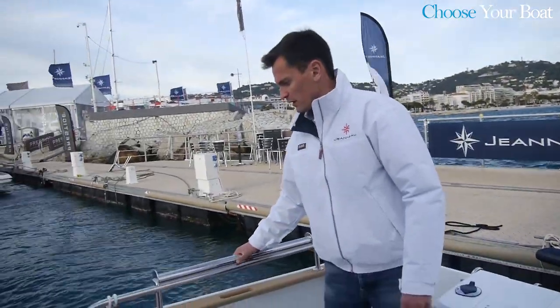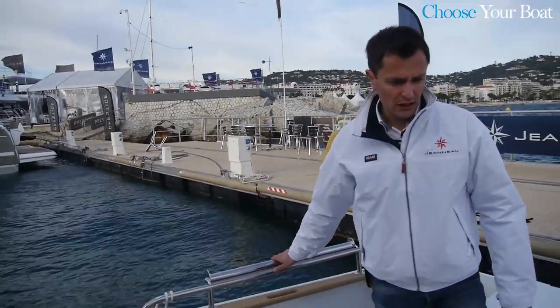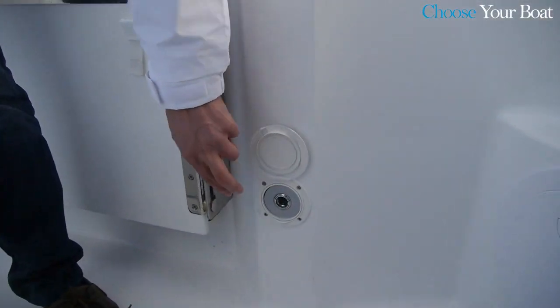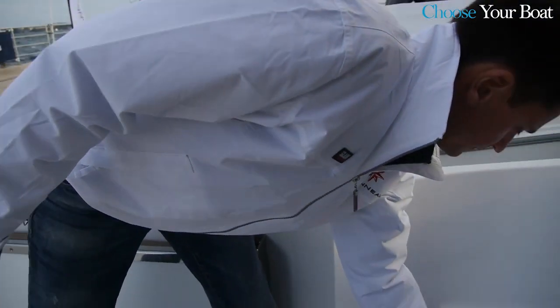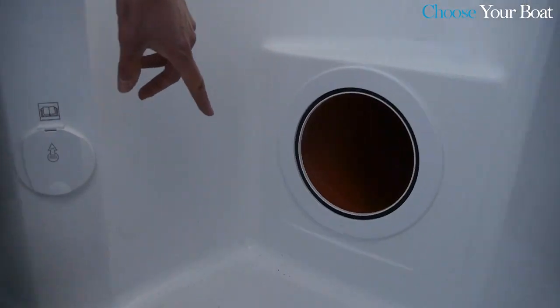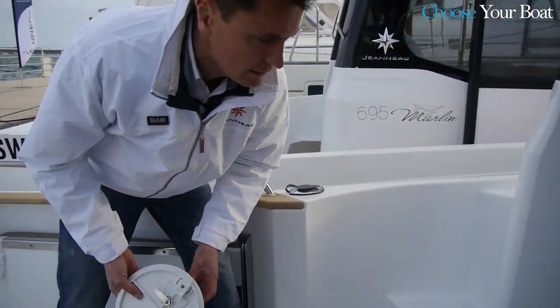In option, you can also equip the boat with plenty of equipment dedicated to fishing. For example, you can have these side net rollers. You can have a flush pump here to wash with seawater. You can have a rod storage here for long rods up to 1.80 meters or 1.90 meters.